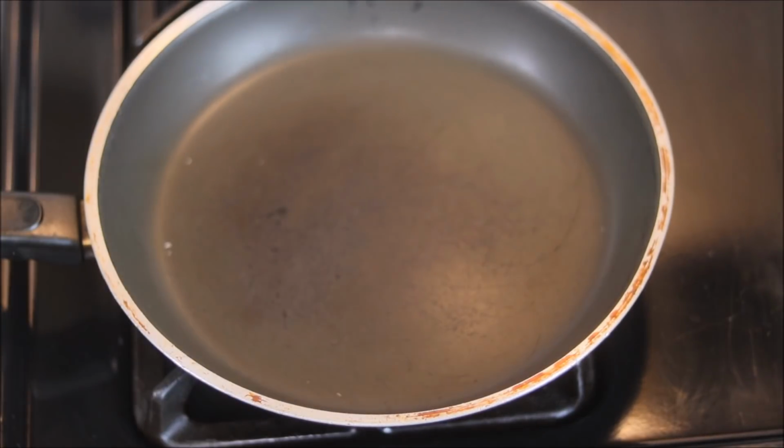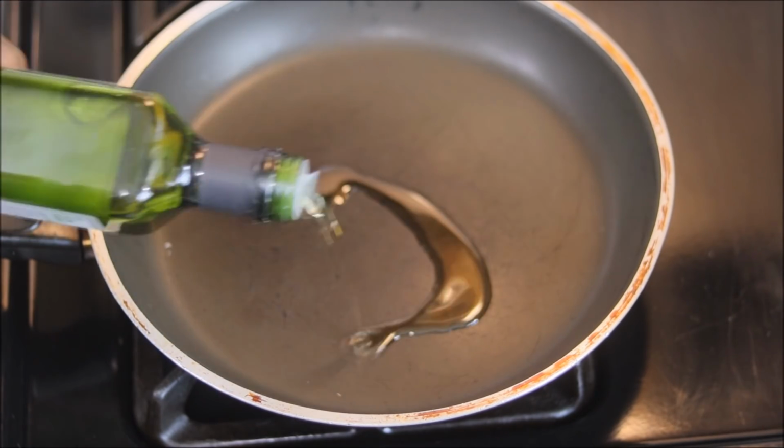So guys, I'm going to make some egg frittatas in my air fryer. I haven't had this in such a long time. And so I was like, you know what? I'm in the mood for this.